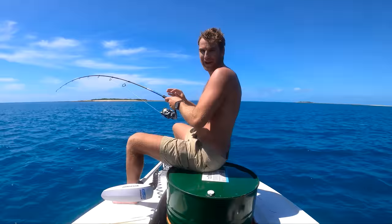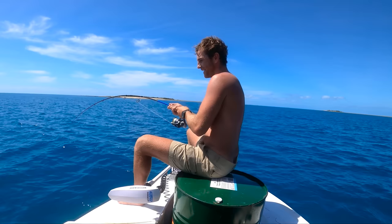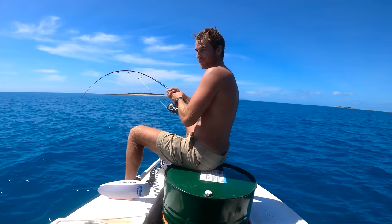Oh! Pack attack of huge GTs. They've come and wolfed it. They've had about five goes at it. I've eventually hooked one, but it is way too big for this little rod. We're just trying to drive him off the reef here.